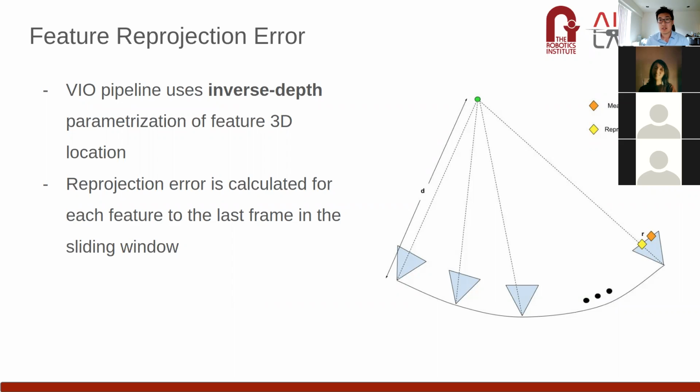So now consider a feature first observed in frame I and then tracked across multiple frames to frame J. We first get the 3D coordinate of the feature using the inverse depth to propose the first camera frame, and then transform to the last frame and do the reprojection.